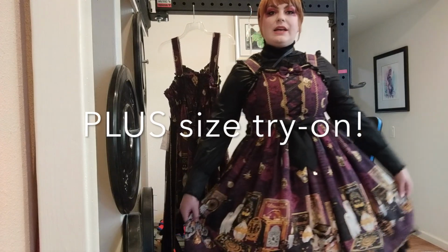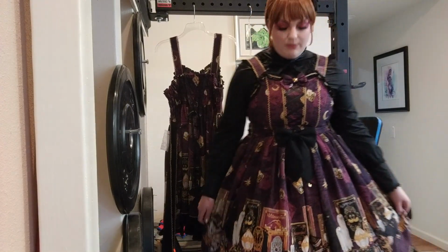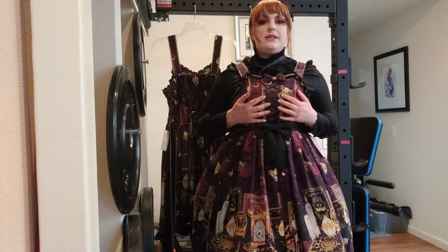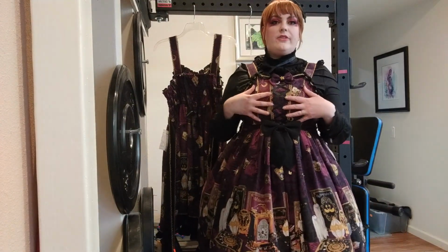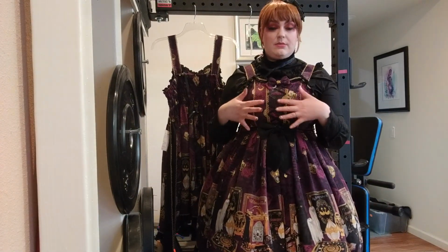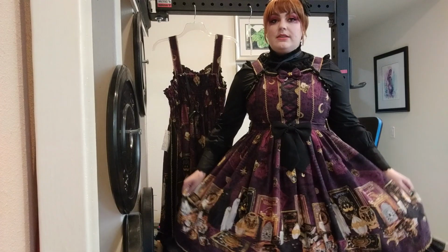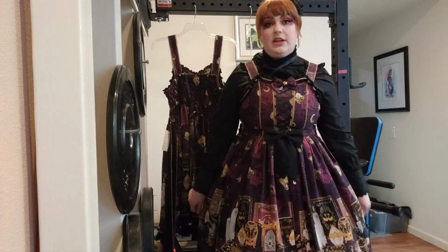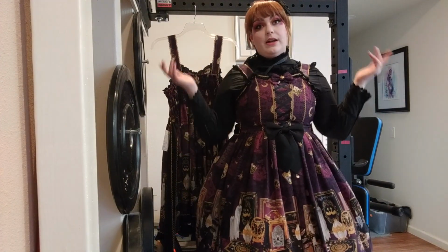So here we have the single plus JSK, and my first impression is that it fits me completely perfectly. This is my very best bra that I'm wearing under this, and in it I have a bust of about 115 centimeters. My waist at the moment, since I'm retaining a lot of water, is about 99 centimeters, and honestly, this fits like a dream. If it hadn't been for the crappy quality of my blouse and not being able to raise my arms very much, I would have said that it went on very easy.